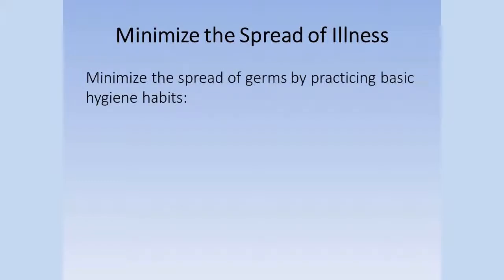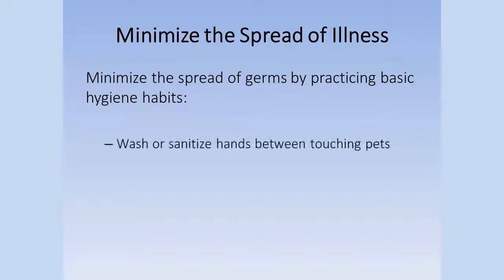The Lawrence Humane Society can house hundreds of dogs and cats every day. With a group of pets this large, the chief concern is preserving their health by minimizing the spread of illness. As a volunteer, you can help by following these basic hygiene practices. First, sanitize or wash your hands between every pet you touch at the shelter. This will help reduce the spread of illness between pets and can even help protect your health as well.